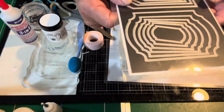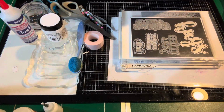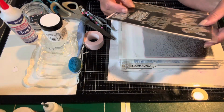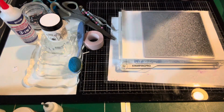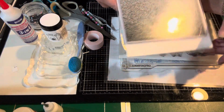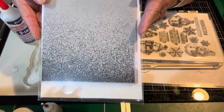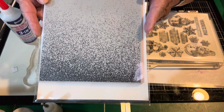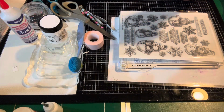Here is just a die that I found useful from my stash that you'll see that I used on one of my cards. Here's another die set, and in this set I used Winter Wishes with a shadow. This is the stamp I used from Simon Hurley, and I did emboss that, some with clear and some with that glitter, silver glitter.